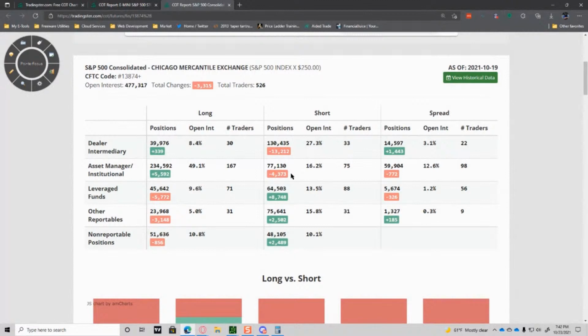They wouldn't be sizing up in the S&P if they were scared, right? They would be hedging up. And remember, this is before we hit the all-time highs, right? This was Tuesday. So what does that look like?